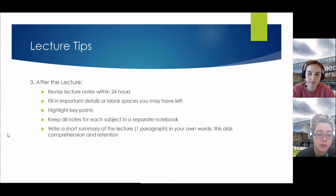And then write a short summary of the lecture, one paragraph in your own words, and this allows you to understand it and retain it a little bit better.